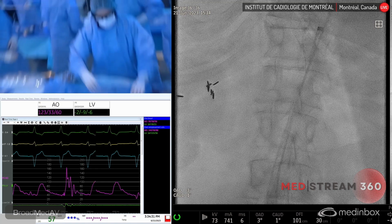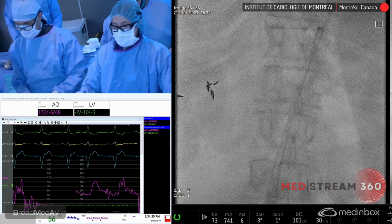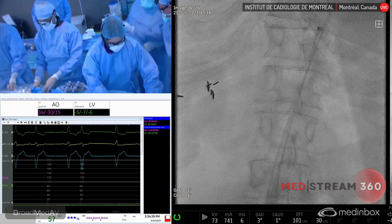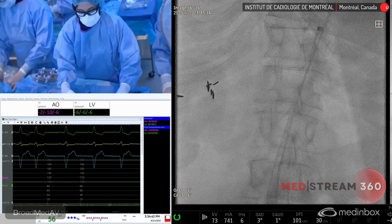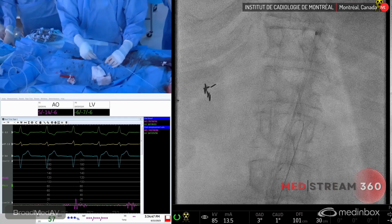Okay, let's advance the wire in there. Okay, I'll take a 35. Je prends le 35J pour faire le crossover. J'ai juste besoin de voir l'écran pour l'instant. What we're going to do is do our crossover that we discussed previously, so I can take the pedal.